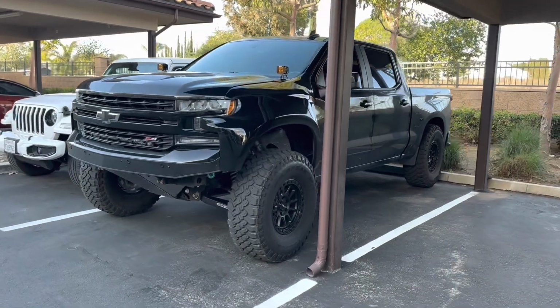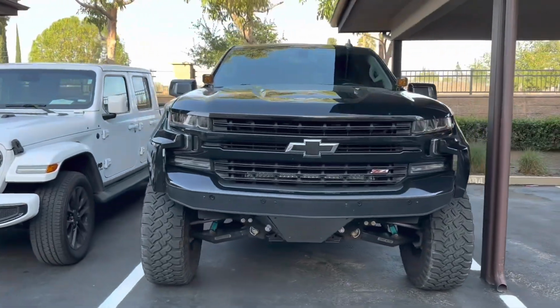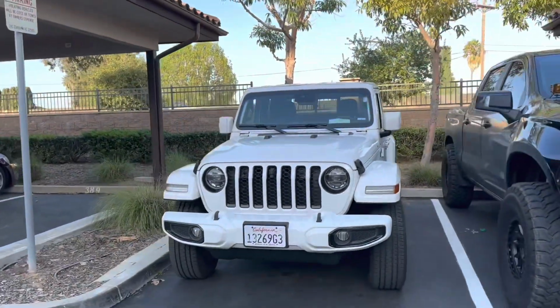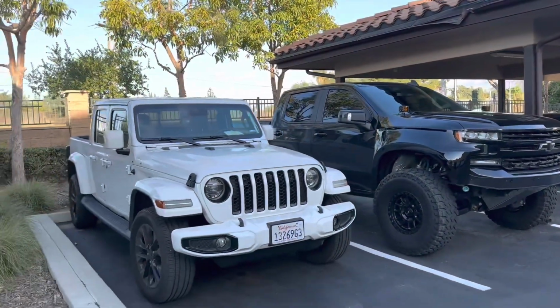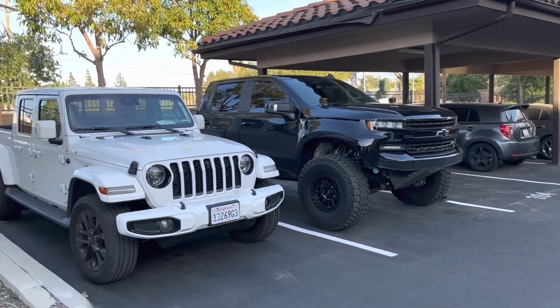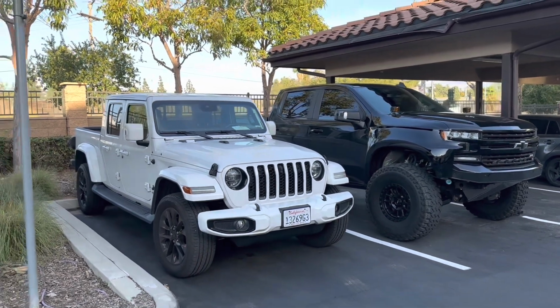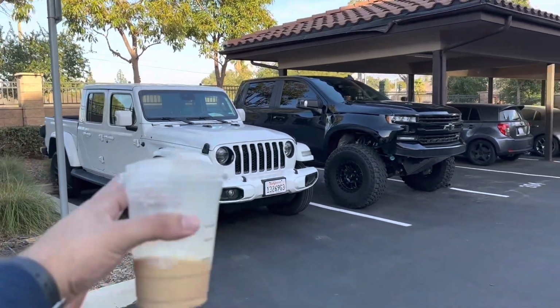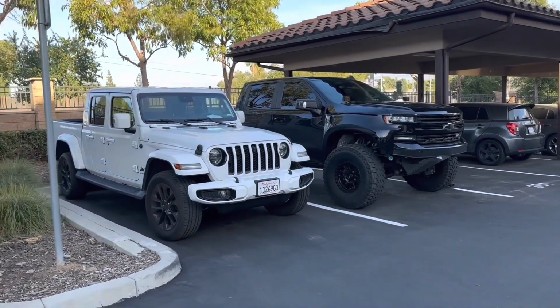Oh, dude, this thing looks so freaking good. I definitely need to get it washed though because it is a little musty. But look at Lil Jeep. Lil Jeep's pretty nice too. But damn, look at the comparison of the size. This thing is way smaller compared to this. They're pretty good together though. I wouldn't mind building one of these. I'm not a fan of Jeeps, but I feel like if I built one of these, it would be pretty cool if it was a similar spec of this, but definitely black and not white.